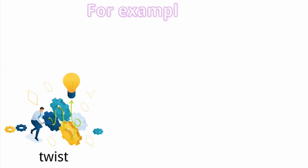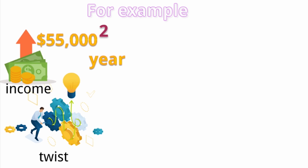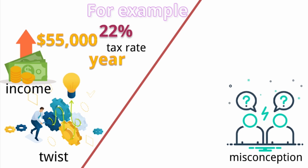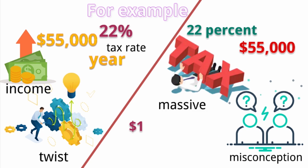Now here's a twist. For example purposes, let's say that you make $55,000 a year. That would mean based off your income, you fall within the 22% tax rate bracket. The common misconception is that you will pay 22% of that $55,000 income of yours, which equates to a massive $12,100 tax. That's ridiculous.